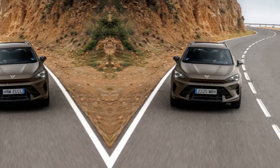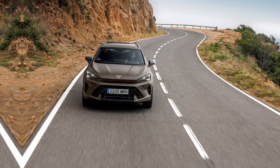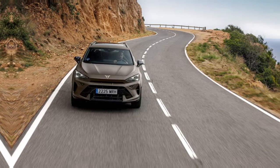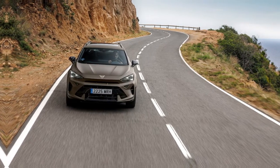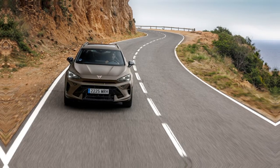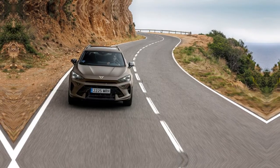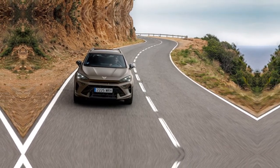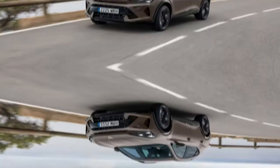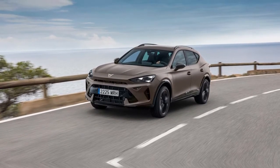What's new? The nose of the Formentor is now more angular and sharky, as part of a front-end redesign that keeps the same overall idea, but tightens everything up and aligns it more closely with the electric Born and Tavascan. There are new air intakes. The badge has moved from the grille to the bonnet, and the lights have a three-triangle motif that Cupra insists on calling trimensional. There are reshaped body sides, and at the back the model name is now in lights and the old badge/boot opener has been replaced by an illuminated Cupra logo. There are new body colors and wheel designs too.